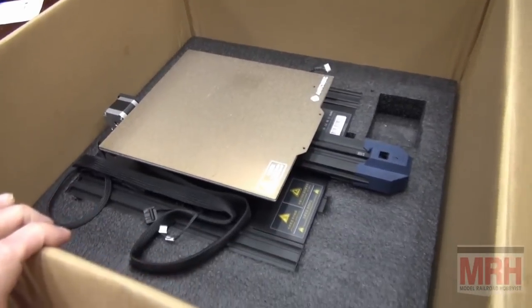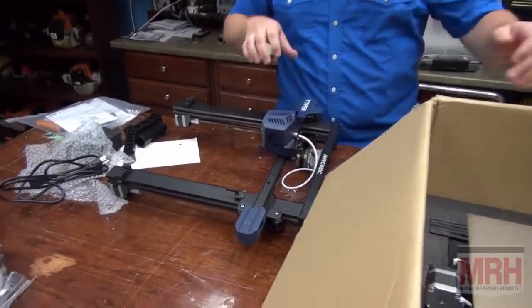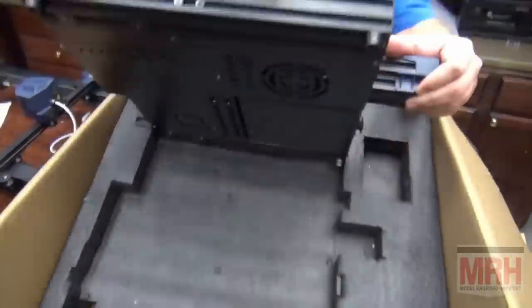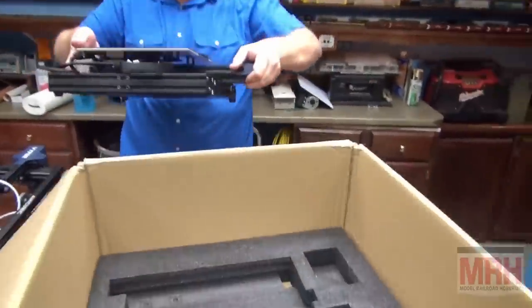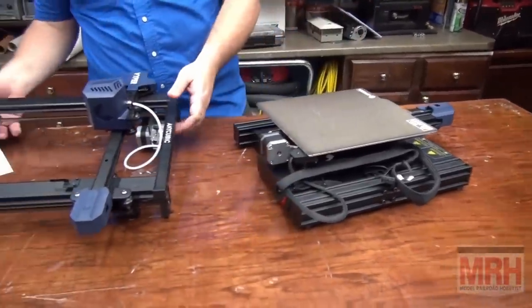This also was securely placed inside a custom-built foam package. As James pulls this out and I remove the box off the table, you can see the basic components now that will make up our Anticubic Viper filament printer.